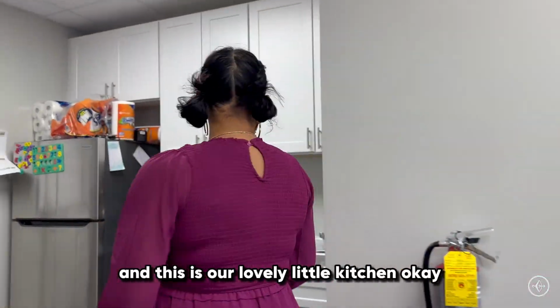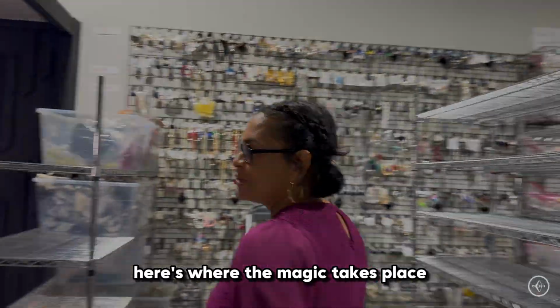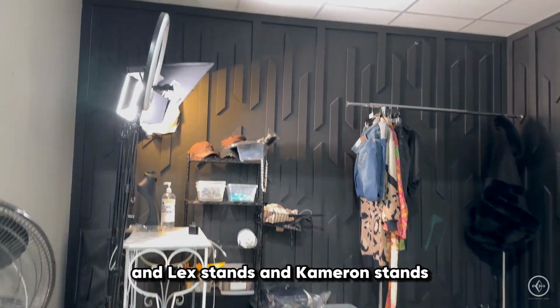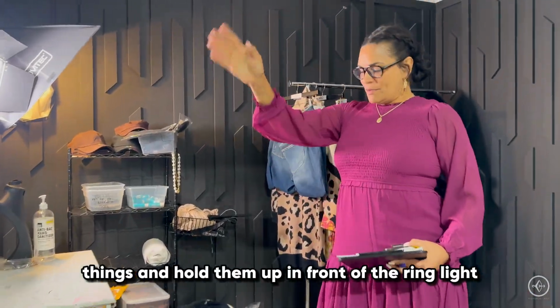And this is our lovely little kitchen. All right, y'all, here's where the magic takes place. This is the live stage. This is where I stand and Lex stands and Cameron stands and we go live and we show people all kinds of fabulous things and hold them up in front of the ring light.